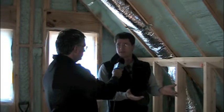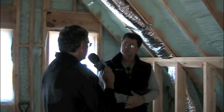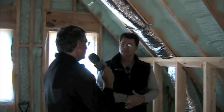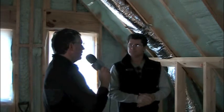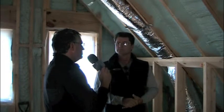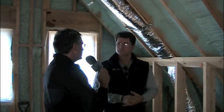So where this attic would typically be 130 to 145 degrees, it should stay between 80 and 85 degrees. And if it had the traditional fiberglass batt insulation in here, even though that fiberglass has an R value of 30, it would still be roasting hot up here, right? Exactly right. Whereas with the R19 for spray foam, it's going to be maybe 10 degrees hotter than the conditioned space in the house. If it was 78 in the house, it might be in the 80s in the summertime up here in the unconditioned attic space. That's correct.